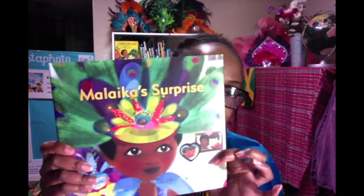The idea behind Malaika's Surprise, there were a few. In fact, I had ideas for two different books. Working through it, the book came together as one, and sometimes it was two stories, and sometimes it was one. Over time, it actually evolved into one book, Malaika's Surprise, which I'm very pleased to share with you today.